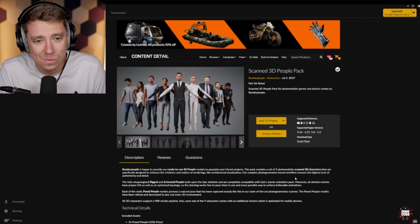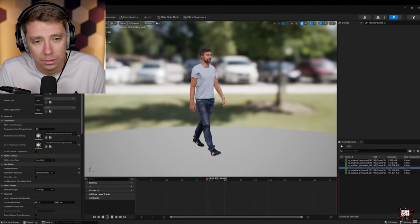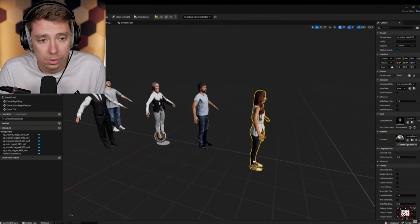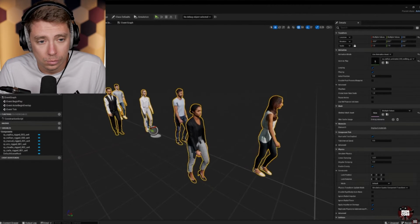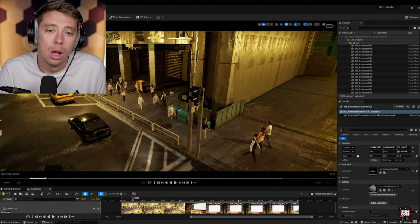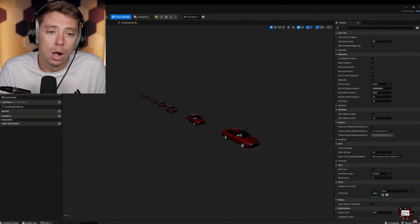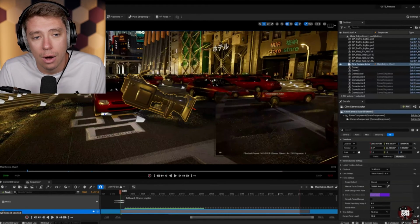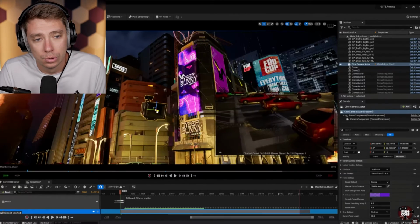Thankfully, these exist, and they even come with animations. So we drop them all into an actor blueprint, scatter them around, and give them their animations. Then we're able to drop them in and duplicate them. I also did the same thing for the traffic, where I created a long line of cars, then simply scattered them around as needed. And the last step is just ensuring the camera is sufficiently far away.